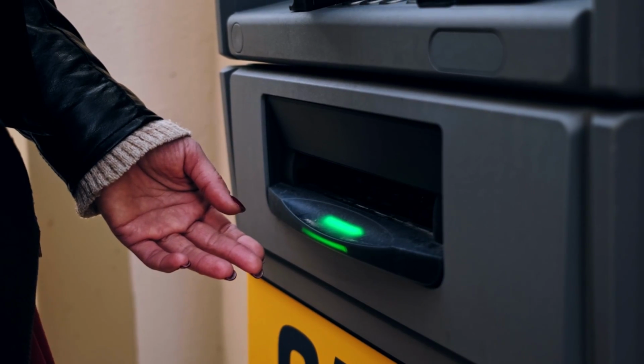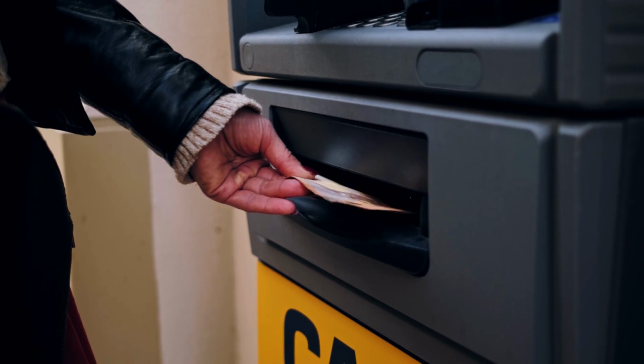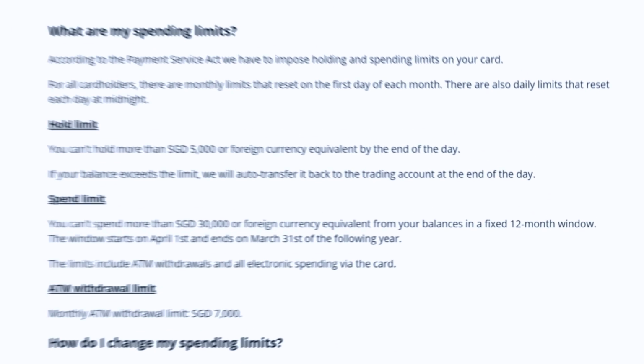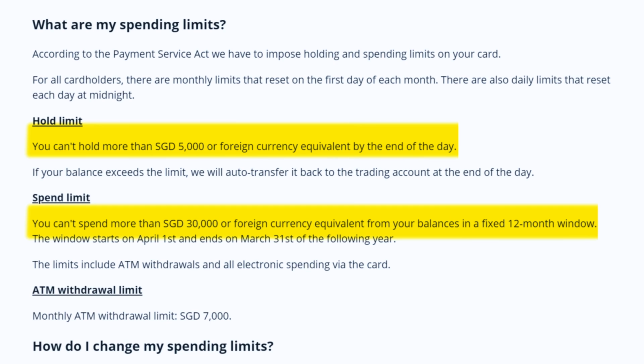Besides that, the card can also be used as an ATM card, where you can use it to withdraw from overseas ATMs. Currently, due to Singapore regulations, you are only able to hold at most 5,000 SGD in the card, and there's a 30,000 SGD spending limit within a 1-year period. So that was a quick run through on how the card works.